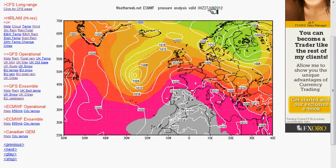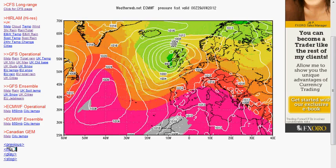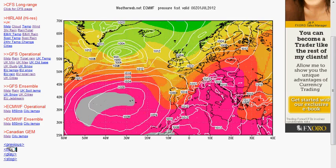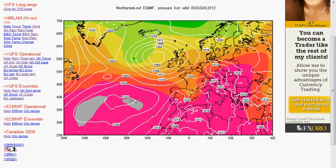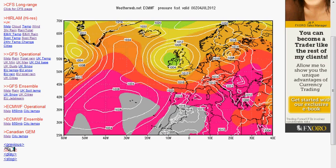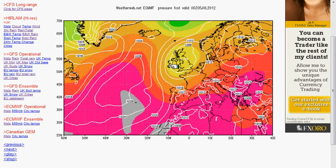So here we are again. This is the analysis for today. Let's just knock it on by a few days, and you'll notice how that low clears eastwards, as indeed it did on the ensemble. But then by the time we get through to Tuesday, this feature has deepened more to the south of Iceland, and then by Wednesday, look, it's bringing the low in through the country, so that by Thursday of next week that low is centred across the country.